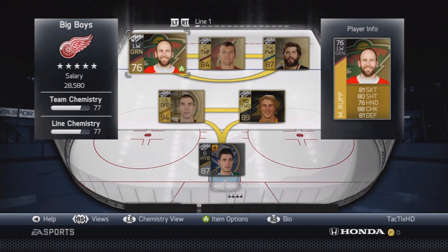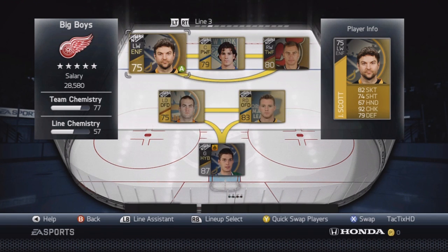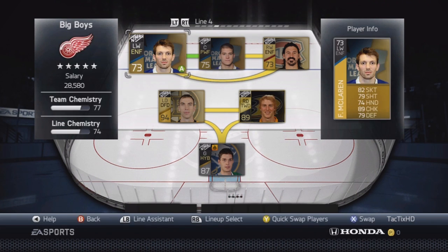So right now, guys, take a quick look at the line chemistry. You can see we have 77 chemistry on the first forward line, 79 on the second, 57 on the third. That enforcer really just messes up the line mix. And then 74 here on the fourth. As you can see, this line mix too is red, but we have the two Toronto cards there, so that gives us the boost. Really had trouble finding an enforcer line mix that worked.